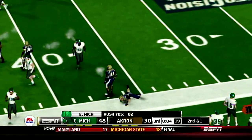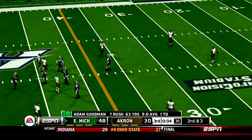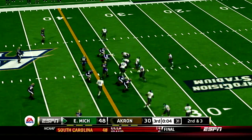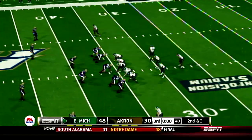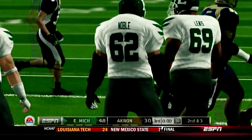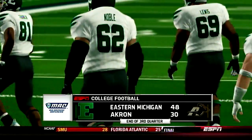Knocked out of bounds at the 35. That's a deep second. That'll bring up second and 2. That's 3 down and 1 to go. Eastern Michigan's up by 18.